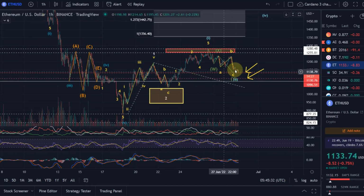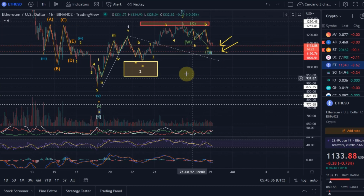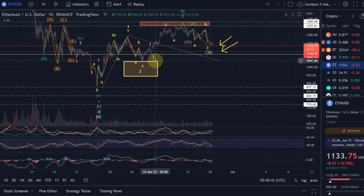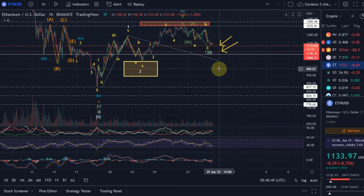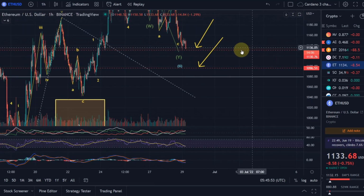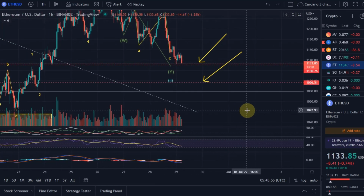So for now, however, it is working out. A good indication that this might become the bearish version, and that we will go below the low of the 18th of June, that means below 880, is if we take out the low here at $1,045, that wave two low. If we go below that, then it would indicate, in my opinion, that we are not in the bullish scenario. For now, however, Ethereum has reached the target I gave you.